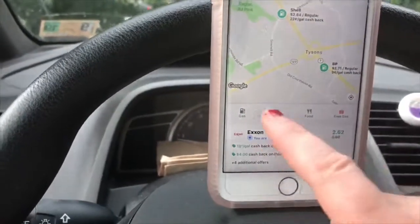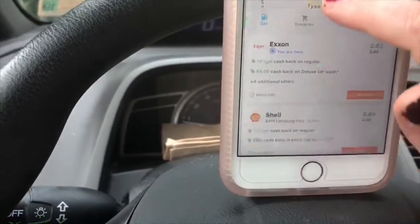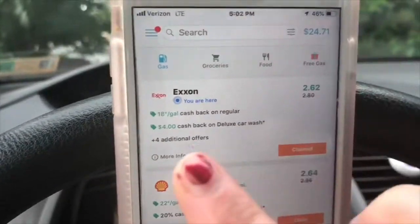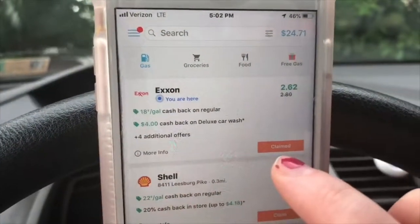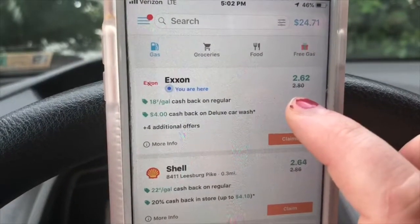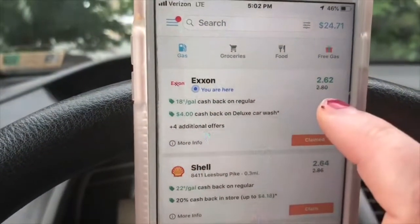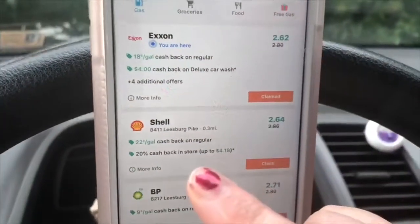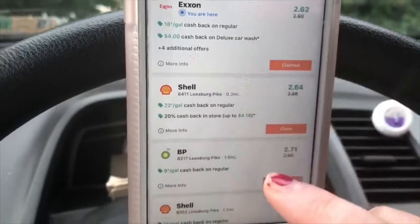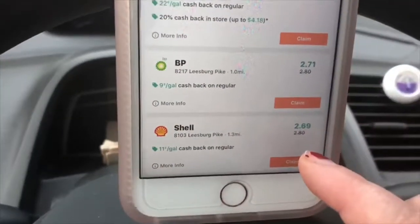So what you can do is you can go here to the little gas thing, and it will show you different deals. So there's Exxon, and it shows that I am here and I've already claimed this. You can see the little button here saying I've already claimed it. So it's going to originally be $2.80, but they're going to give me the equivalent of 18 cents back, so that would make it down to $2.62. But there's also Shell, which is $2.64. That's still more expensive than this one. And there's BP, which is $2.71, and then there's another Shell for $2.69.